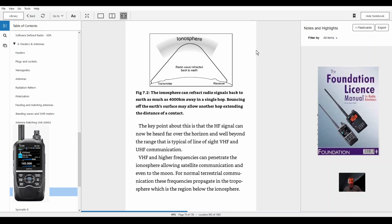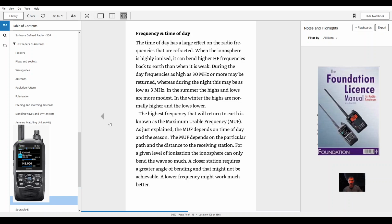VHF and higher frequencies can penetrate the ionosphere, allowing satellite communication and even communication to the moon. For normal terrestrial communication, these frequencies propagate in the troposphere, which is the region below the ionosphere. Frequency and time of day. The time of day has a large effect on radio frequencies that are refracted. When the ionosphere is highly ionized, it can bend higher HF frequencies back to Earth than when it is weak. During the day, frequencies as high as 30 megahertz or more may be returned, whereas during the night, this may be as low as 3 megahertz.